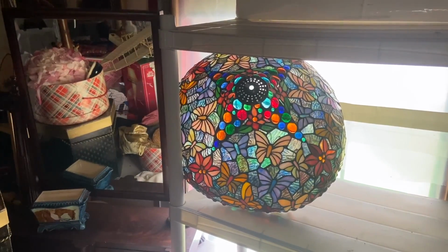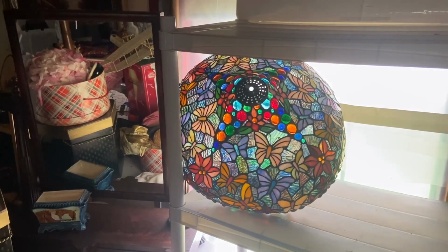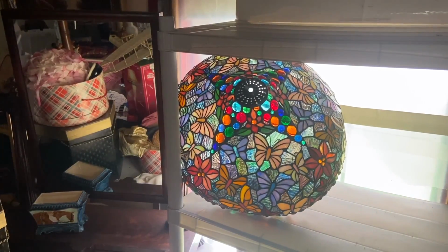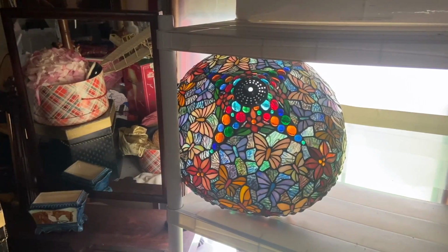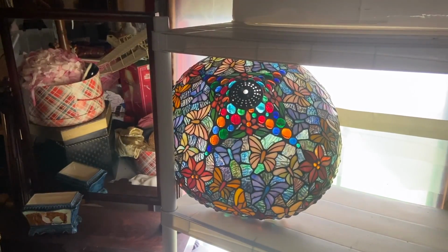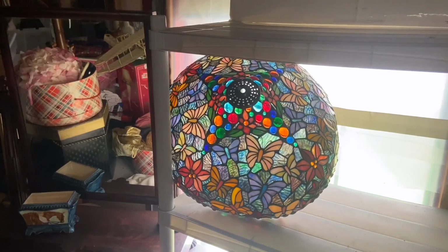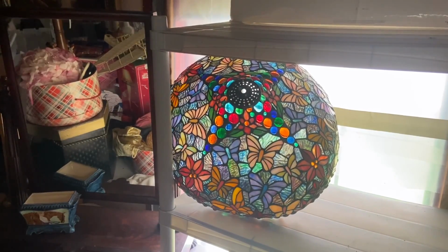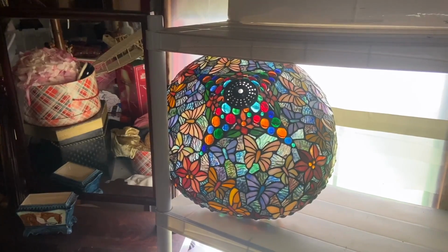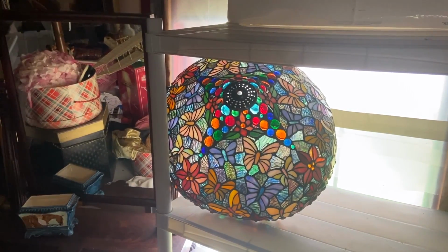I've had it long enough and it's been shown enough times, and I'm worried about breaking it. There is not a lamp base to go with it. So for all those reasons, it's something that for me is an inconvenience. It's big, it's not fun to ship, but it's beautiful and somebody's going to love it. And those things we're going to price at estate sale prices, more like in the half of retail zone. And that's because they're worth it.